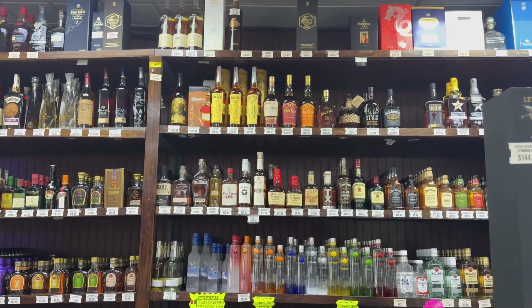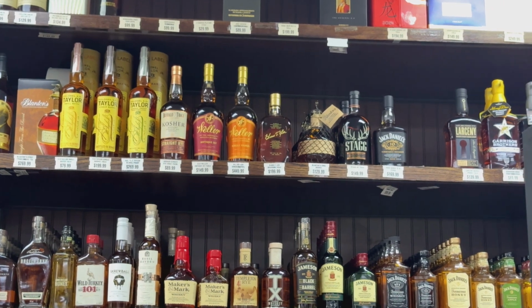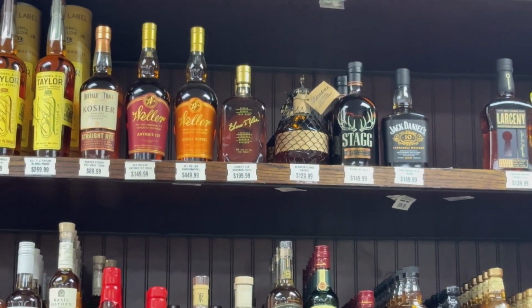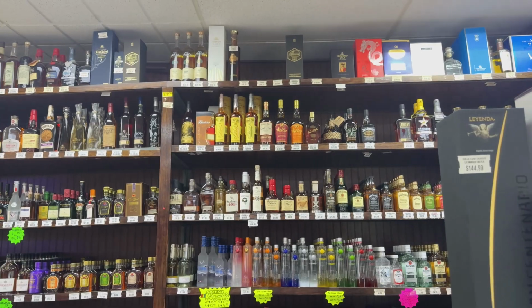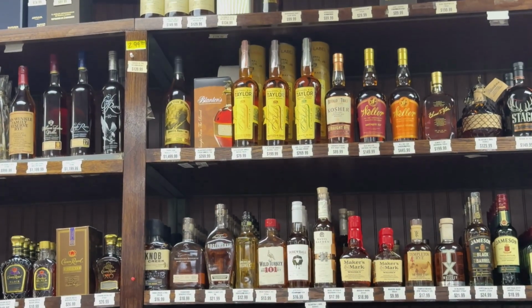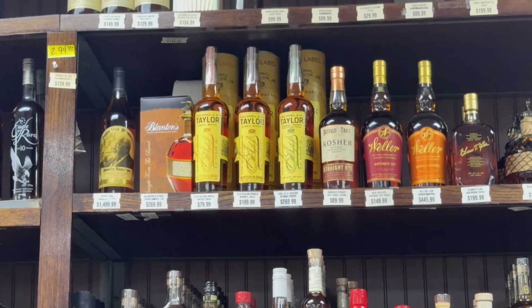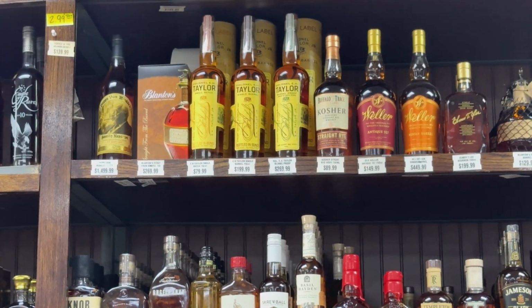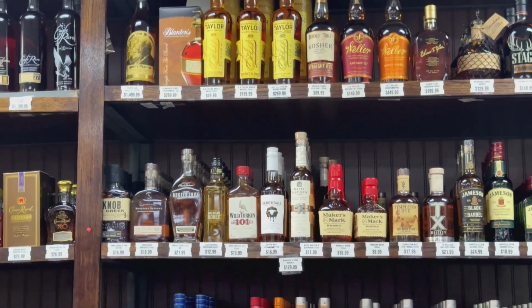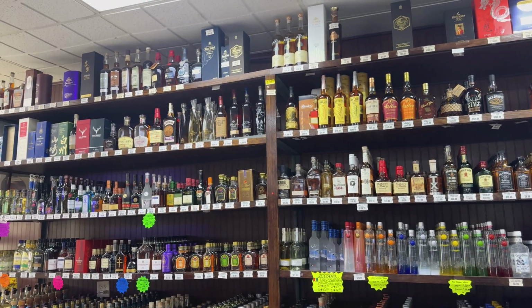See the Antique 107 up there, single barrel, Lee, Stag Junior for $150, Jack 10 for $160, Blanton's straight from the barrel $269. And then 3 different E.H. Taylors. You got the small batch, the single barrel, and the barrel proof. So really good behind the counter selection over here.